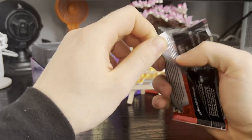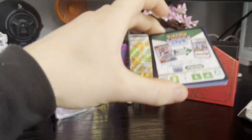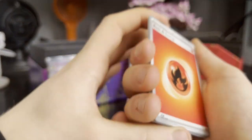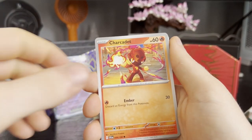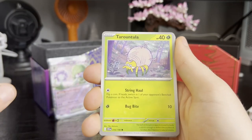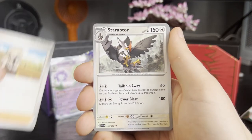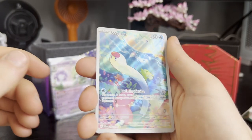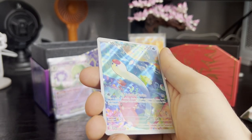Come on, please let me pull something like a trainer gallery card. It's a full art, but the other box was just such a dud. Basic energy. Every time. Fire energy. Charcadet. The Chonk. Starly. Tarantula. Thunderconda. Katie? Who the hell is this? Staraptor. Mischief. There we go. Wiglet. Oh, there's a massive print line.